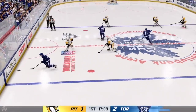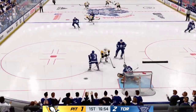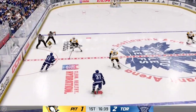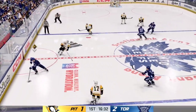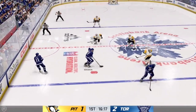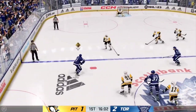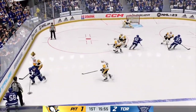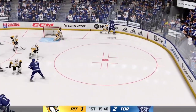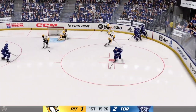Zegras wins the draw inside the neutral zone. Oh, and that's poked away in the offensive zone by Rust. From the left side, he moves it up ahead. Zegras takes the puck. Quick pass to Letang. Down the left wing, they gain the zone. Takes it from the other side of the blue line. Long jam in front, that's broken up. And the puck's knocked loose.